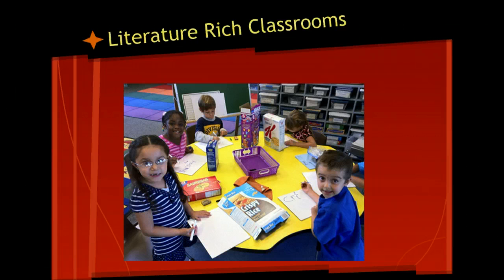Literature-rich classrooms take advantage of environmental print. Know what's environmental print? Yeah, street signs, packaging too. So what do you think that means, environmental print? Yeah, applicable text, everyday stuff. So what do you see in this picture?